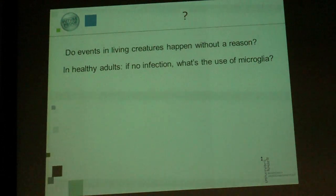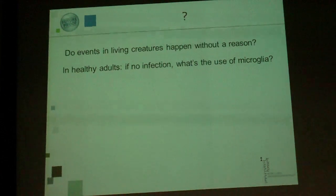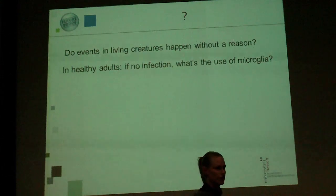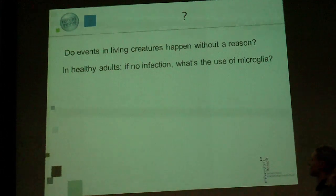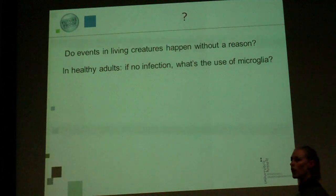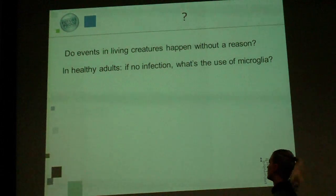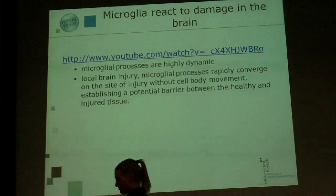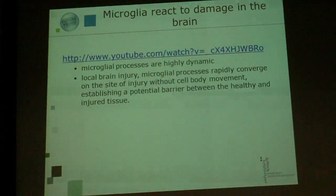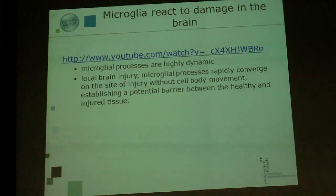So now in healthy adults, we know microglia are immune cells, and they serve to regulate or modulate infection responses. But what is the case if there is no infection in the central nervous system? Why do we have these cells? This is an example of a reaction of microglia to damage in the brain. Brain damage is not the same as infection.